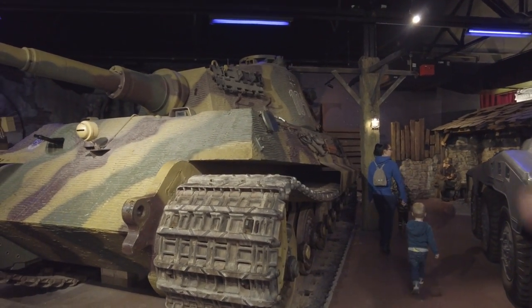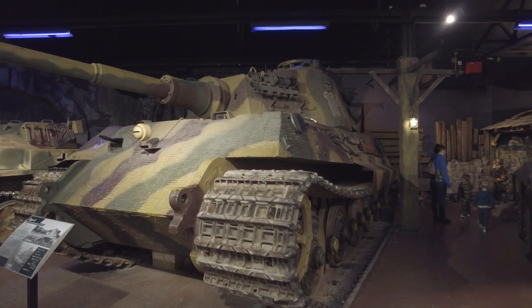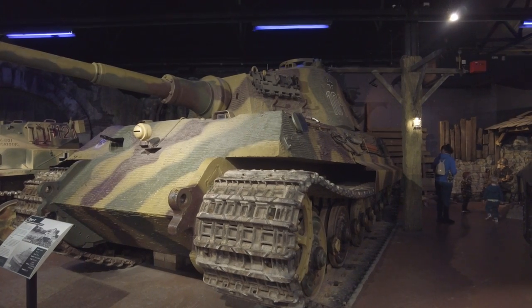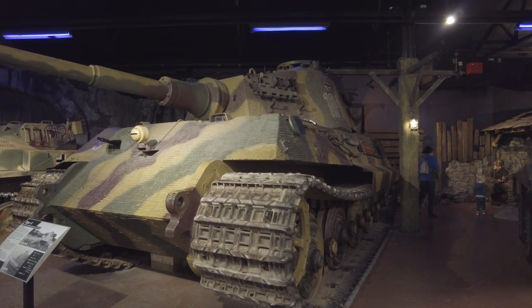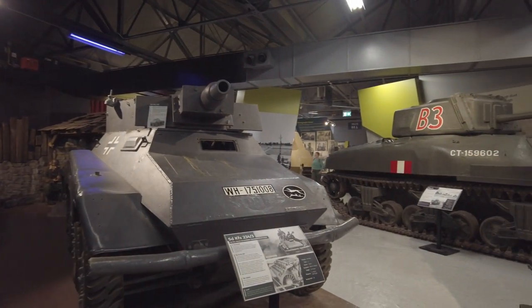That's a real shame. Technically it's not the biggest tank made, but it's the biggest tank that actually battled and fired at other tanks. Well, maybe the Mouse did.